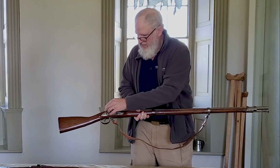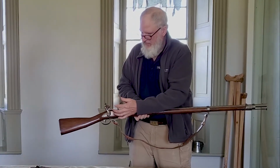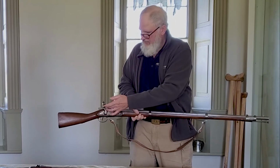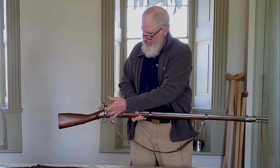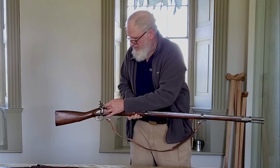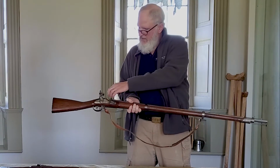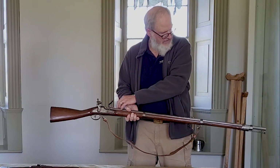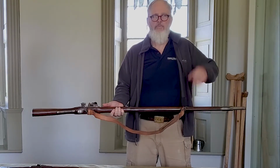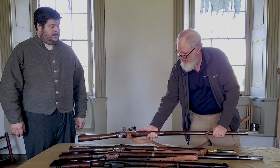And then there would actually be a flint. I actually have the wood flint in now, which is how we store the weapon. But a real flint would be here, strike the frizzen, create a spark that would go down, ignite the powder in the pan, throwing a spark into the breech of the gun, creating the pressure that would propel a round ball out of the muzzle.